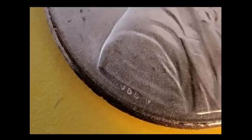Again, the sold listing valuations these days have been in the $50 to $75 range, depending on condition as well. And beware, if you're hunting one of these and you're actually wanting to buy one on the secondary market, people are attempting to counterfeit this anomaly by scraping their own V into the base of the bust. So definitely do keep an eye out. There's a certain distinct look to these that you need to be aware of.